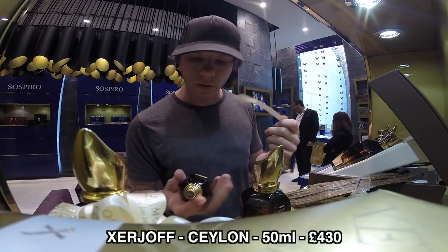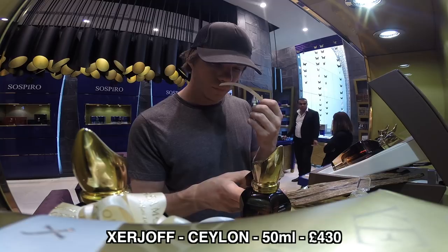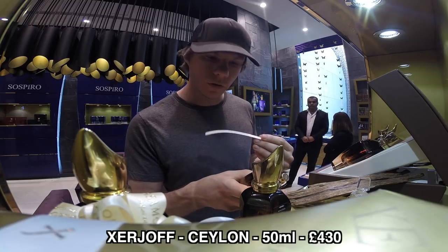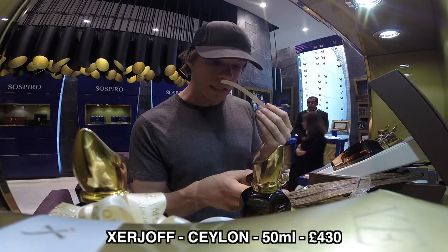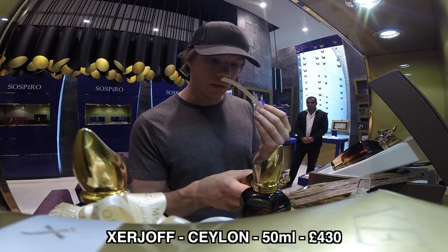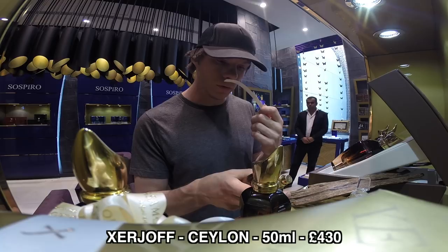So this one's called Ceylon. You do get the oud. There's a sweetness here. Let me read the... Okay, so it's honey. Honey oil CO2 extract with bergamot, jasmine sambac, black tea, and a blend of ouds from Malaysia and Indian sandalwood with vanilla, Madagascar, amber, and deer musk infusion. Deer musk infusion, I wonder if it uses real deer musk.